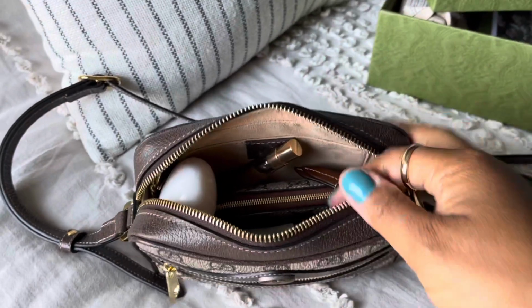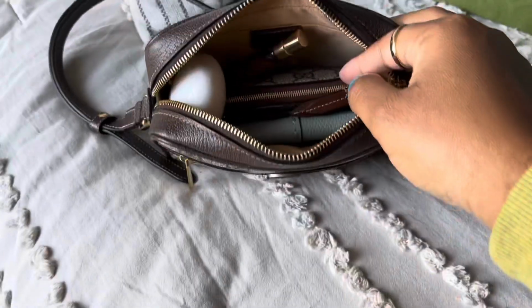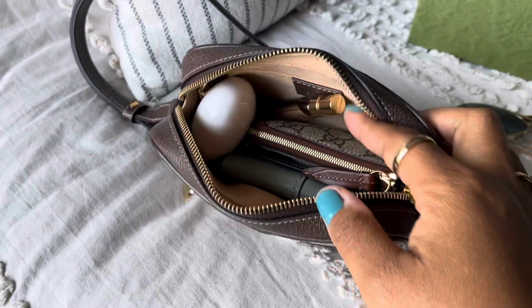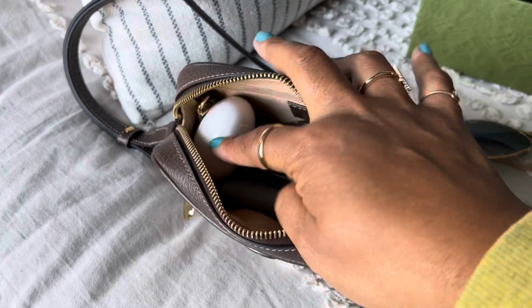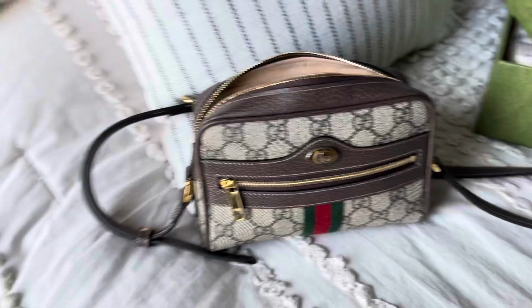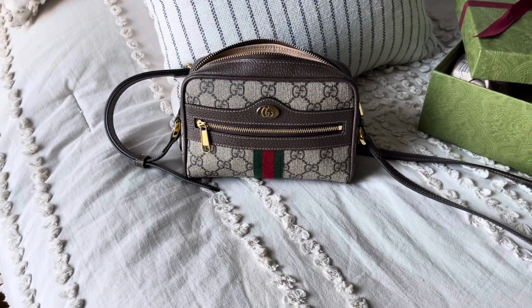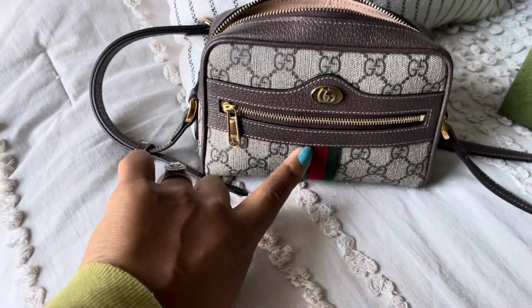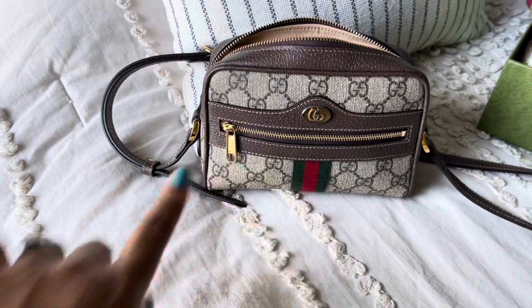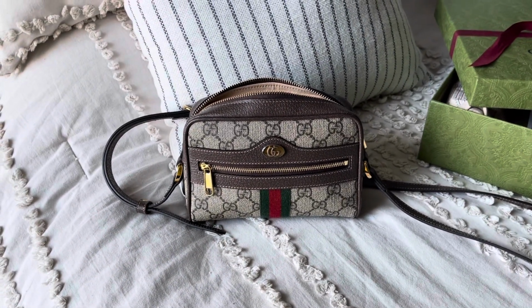All right, so I ended up taking the other stuff out and I put the Tory Burch card case in there, my key pouch, my perfume, my lotion, and then I threw my sunglasses on top. So that's it for me. That's enough. That's all I would need. And I just don't need much else. And of course I still have the lip balm in the front here. So that just gives you some idea of what you could do.